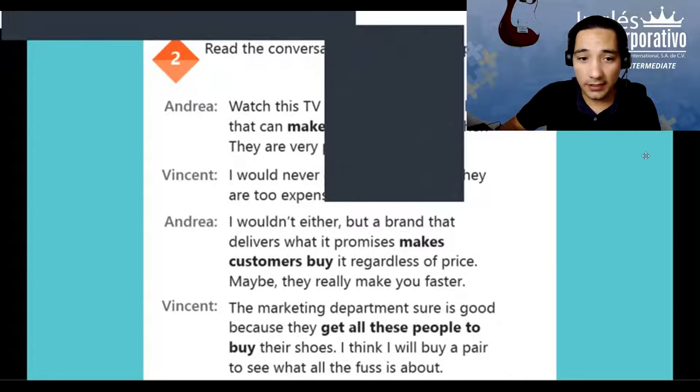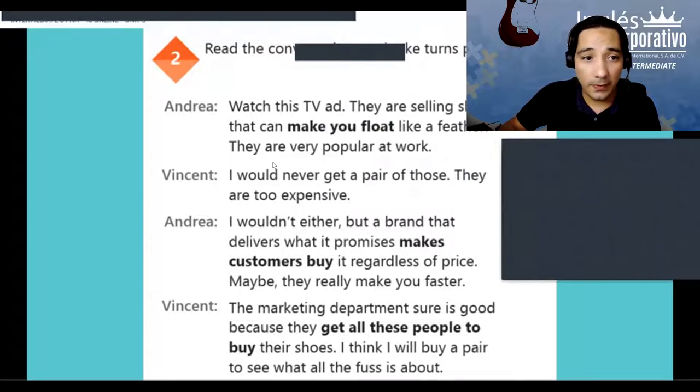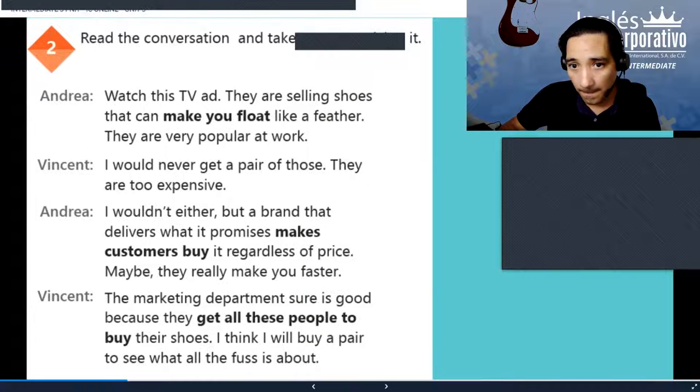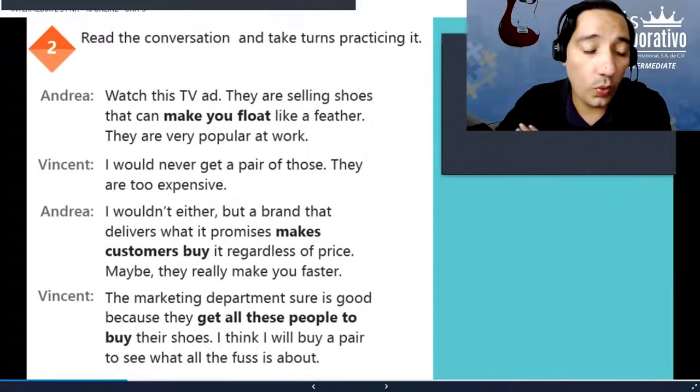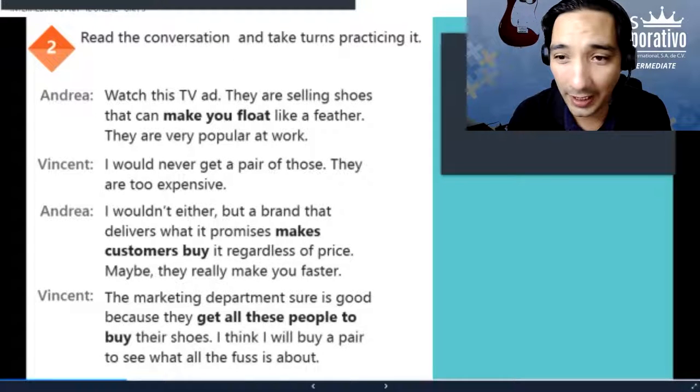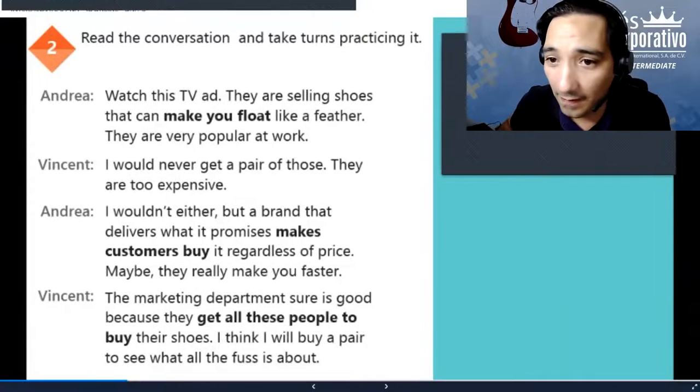Okay, people, let's keep going. So we have a reading. This is part of your page 27. Page 27. Ready? Let me.